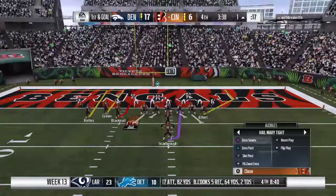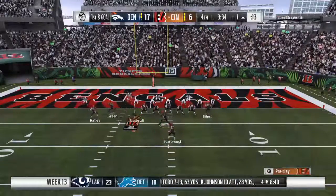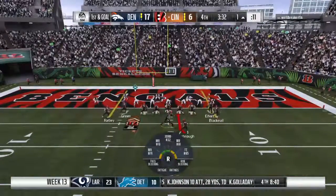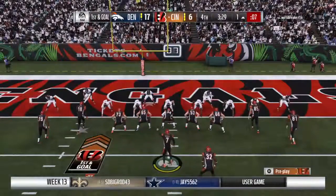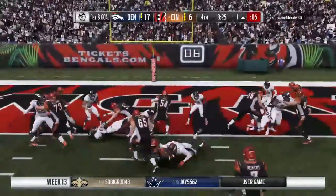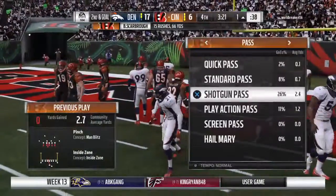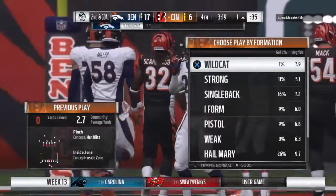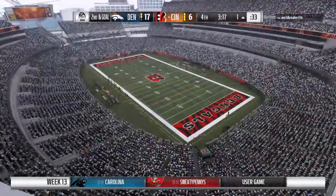They'll come out in the pistol. They'll try and run for it on 1st and goal. And he is not going to get through here on try number 1. They stop him at the goal line. No gain on the play, and it's going to be 2nd and goal.